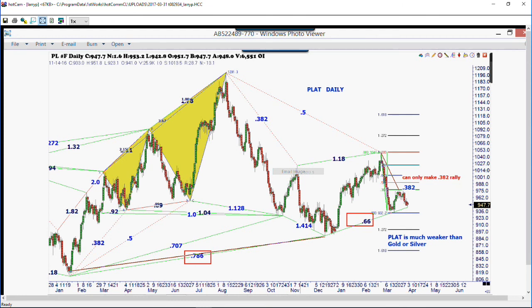382 retracement. Now this is when gold went up and made the high at 1261, where the old high had been 1265. So this is showing you that it is far weaker than both the gold and the silver.